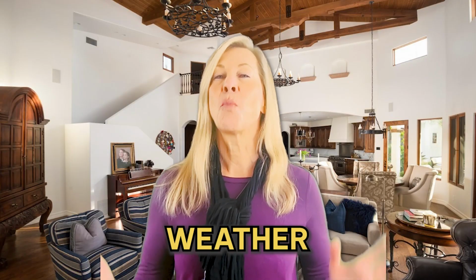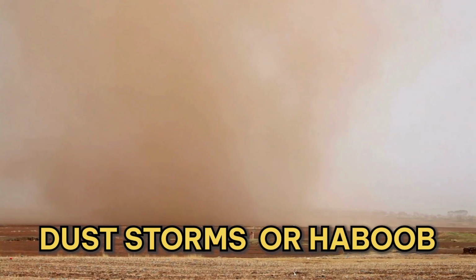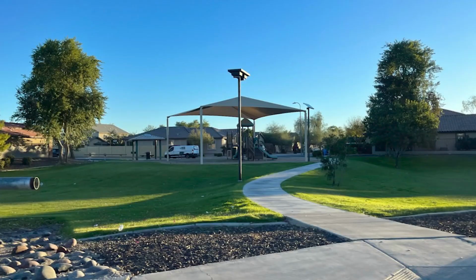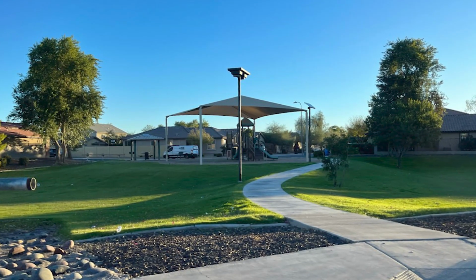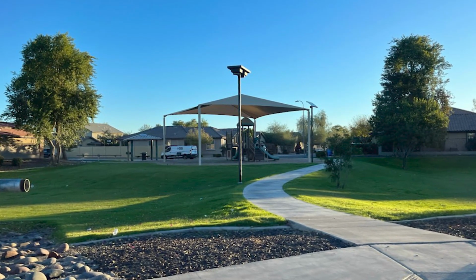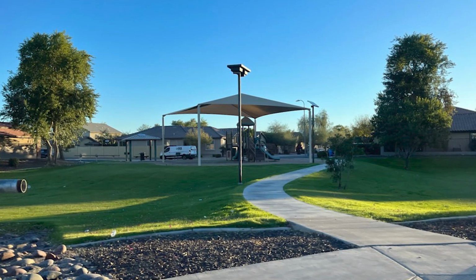So let's move on to weather. You know, we have monsoons and dust storms, also known as haboobs. The monsoons can really create a lot of water. You'll see that many of the subdivisions have park areas that really act as water retention areas. These are typically full of water when it's raining and used as parks during other times. So the monsoons typically create very little damage, but this has changed a little bit in the last few years with a lot more trees coming down.